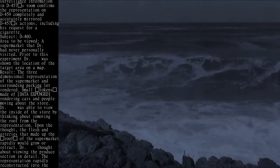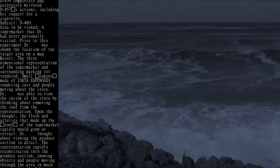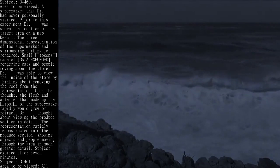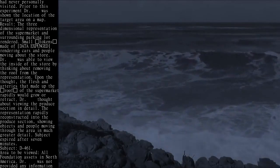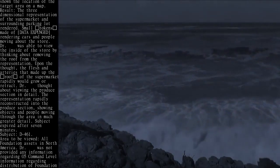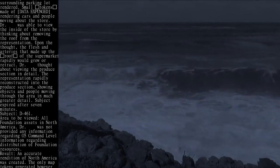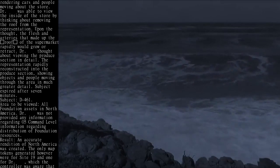Subject, D-460. Area to be viewed, a supermarket that the doctor had never personally visited. Prior to this experiment, the doctor was shown the location of the target area on a map. Result: the three-dimensional representation of the supermarket and surrounding parking lot rendered. Small tokens made of flesh rendered cars and people moving about the store. The doctor was able to view the inside of the store by thinking about removing the roof from the representation.